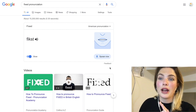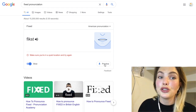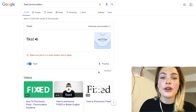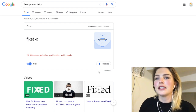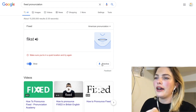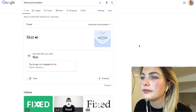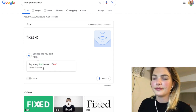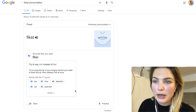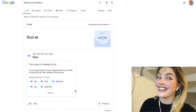So before I practice, let's see a mistake that my Brazilian students make. With the -ed at the end, I'm always hearing "fixy, fixy, fixy." So let's see what Google says when I say "fixed." Fixed. So Google has given me a tip. Try to say "ixed" instead of "ixy," right?